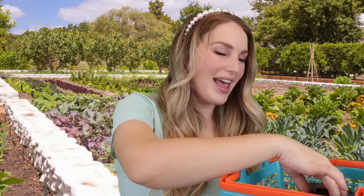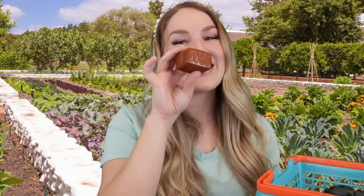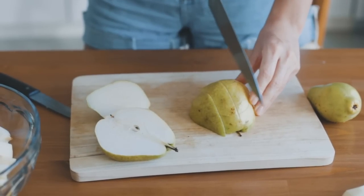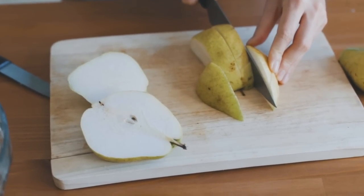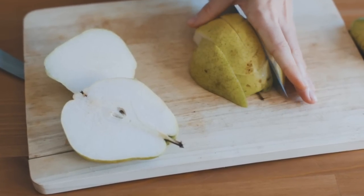Ooh, how about a brownie? What? Brownies don't grow in the garden. That's not right. Oh my goodness. Well, this brownie is brown, but brownies don't grow in the garden. We bake them in the kitchen. Let's see. Ooh. I have a pear. It's a green pear. Pears are really sweet and yummy.